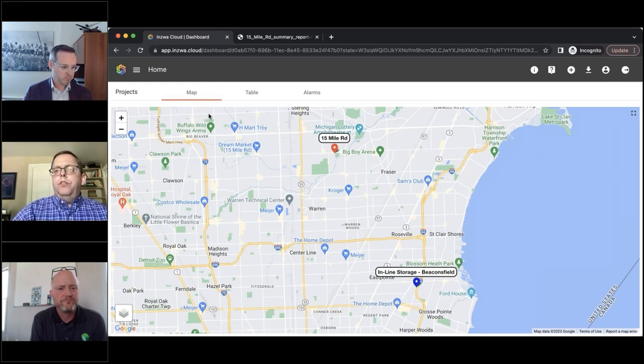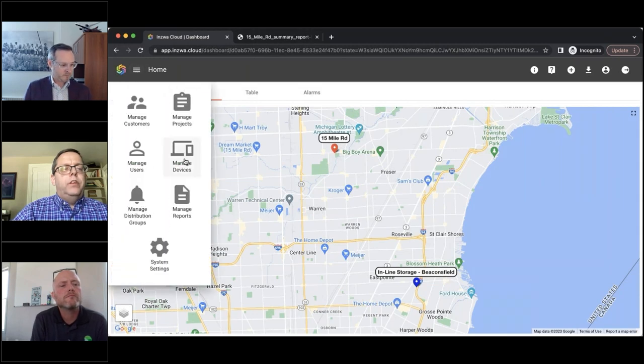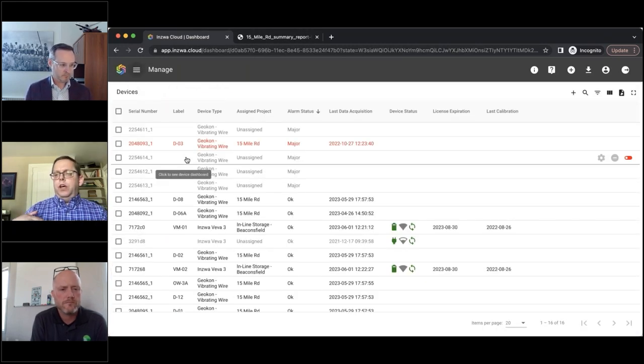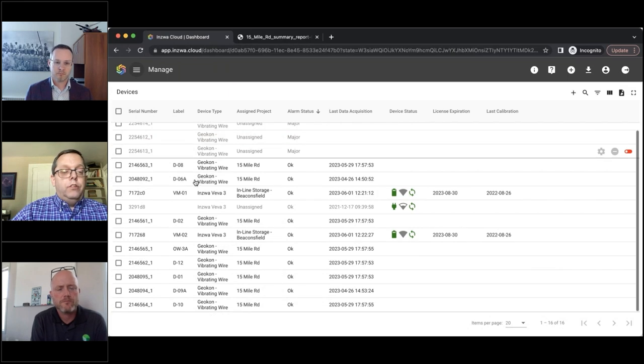So this is the home screen of our software platform. And I'm not going to dive into this just yet. I'm going to take a little different path than I typically do, and I'm going to go over to our device management area. This is where all of the devices that are automatically recognized by the system are managed. And you can see there's quite a list here.